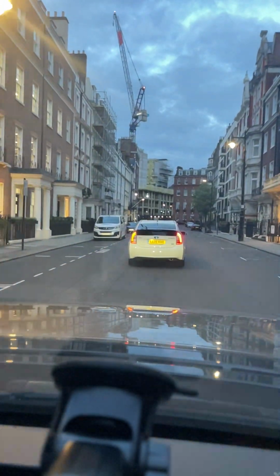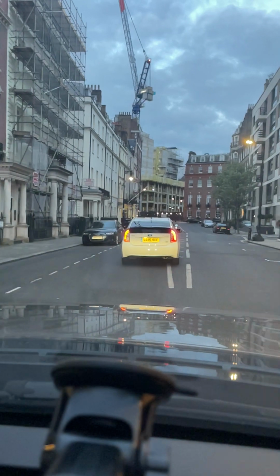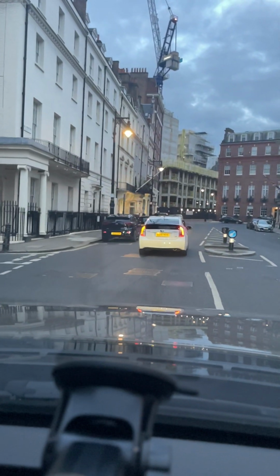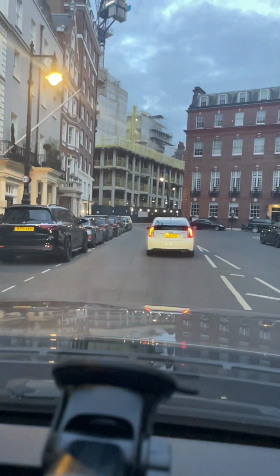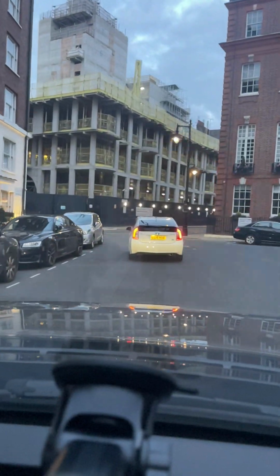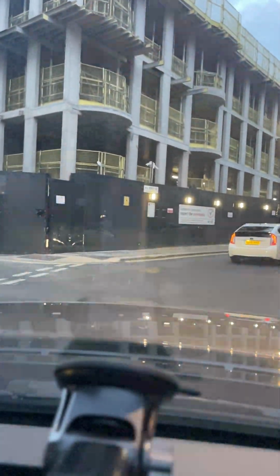Driver in front of us. So we wouldn't normally be coming up this way. It's only because the road's shut temporarily while they complete the building of the old statue building.